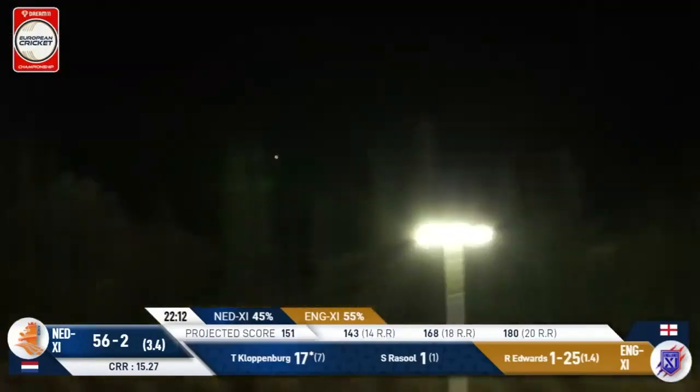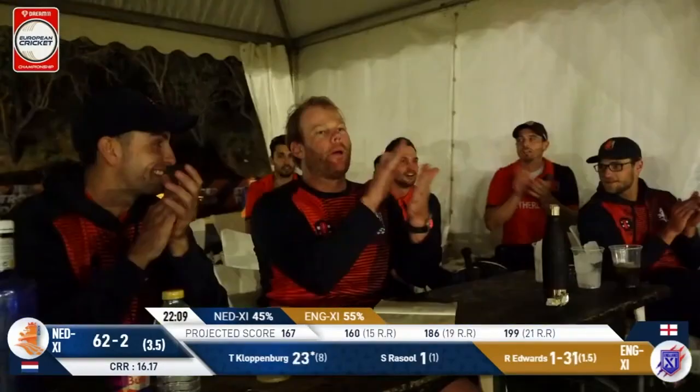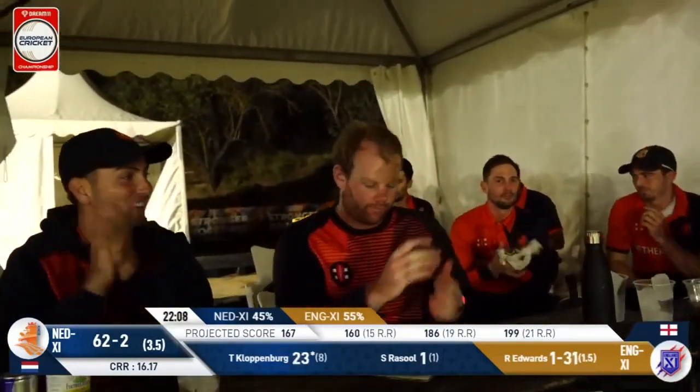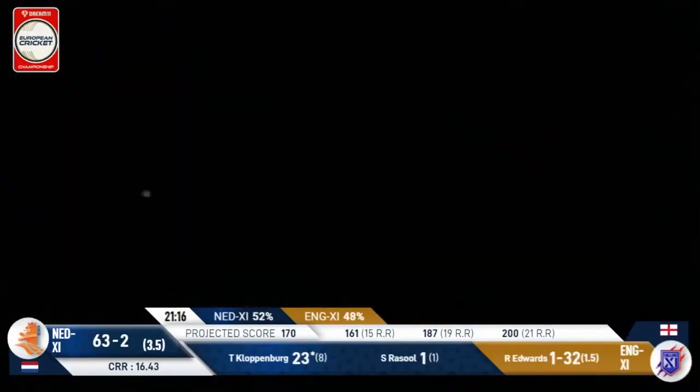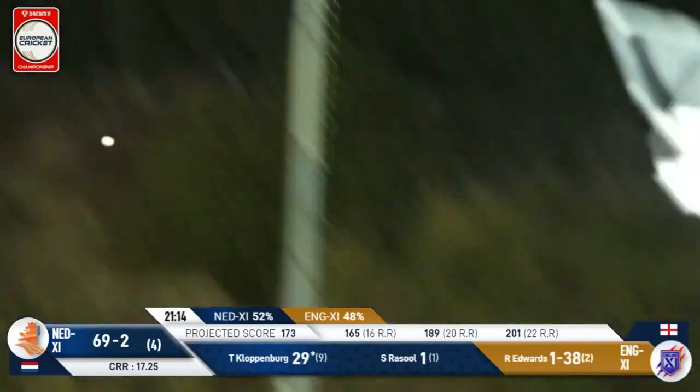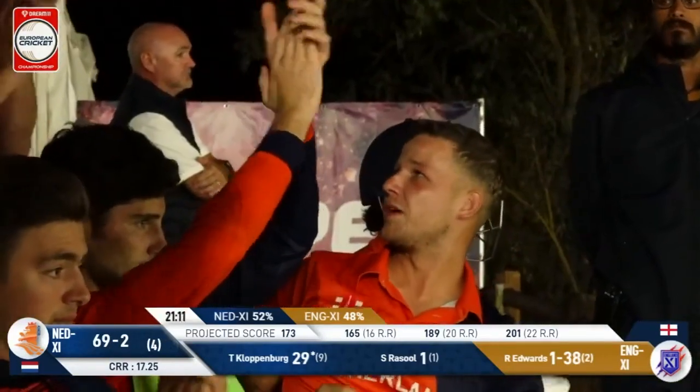It strays on the legs though. Not a good delivery. And that's an easy hit for Kloppenberg, isn't it? Well, it's great to be here, and we'll be greeted with a maximum, because that one's launched leg side. Kloppenberg on, end of 4, Netherlands 11.